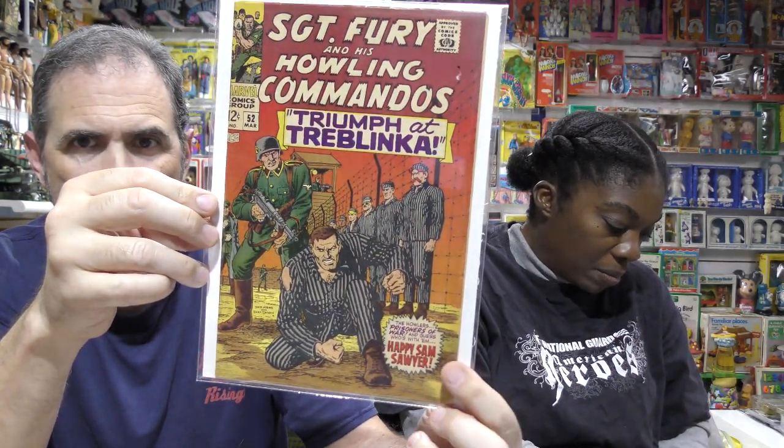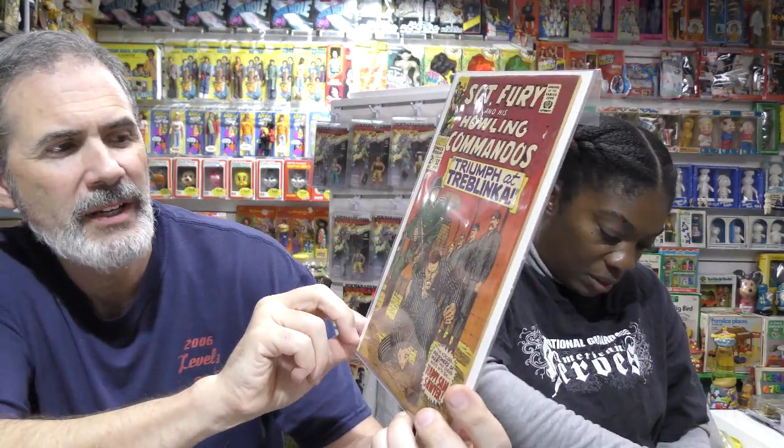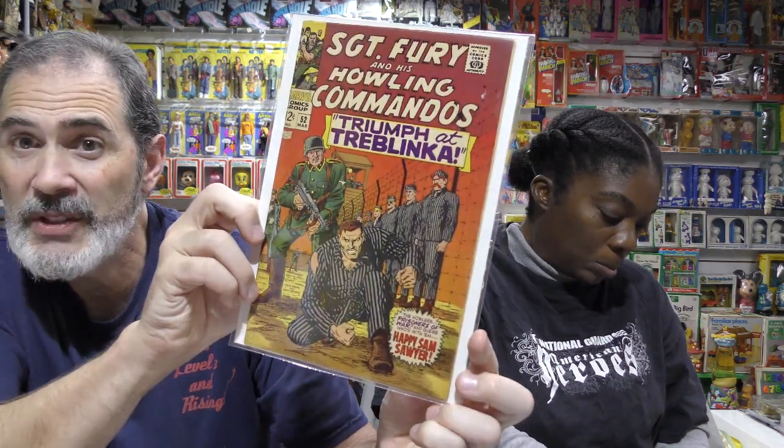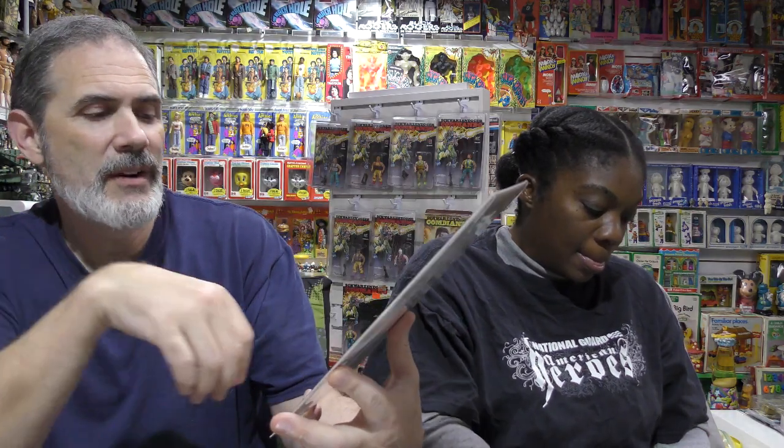Right on this cover is a word bubble. There's some other descriptions. This is Triumph at Treblinka. The Howlers, Prisoners of War, and guess who's with them? Happy Sam Sawyer. Who the hell is that? Now you got to read and find out who Sam is. Or this one, another Sergeant Fury. They had some great covers on these.